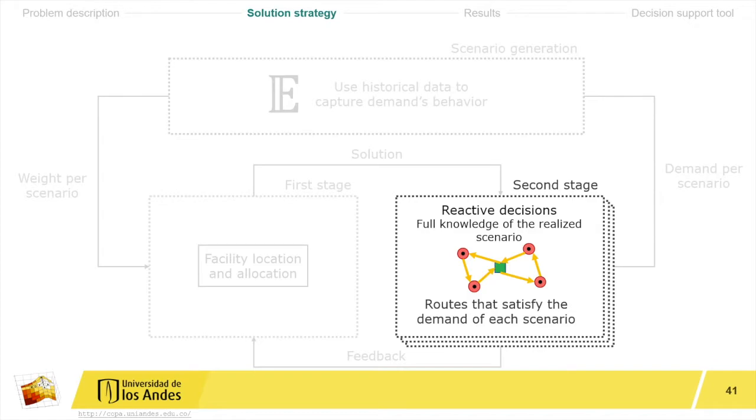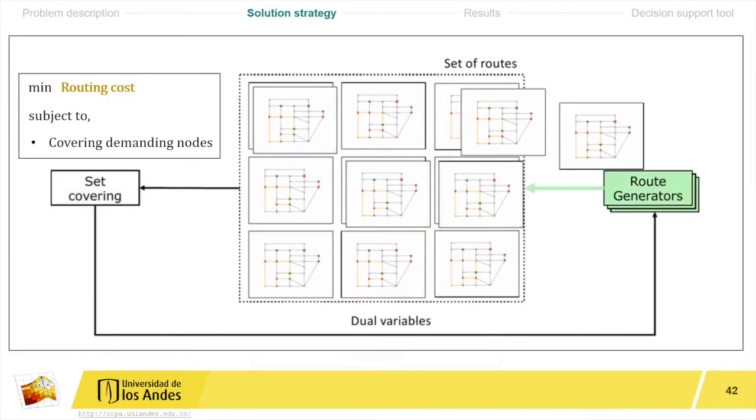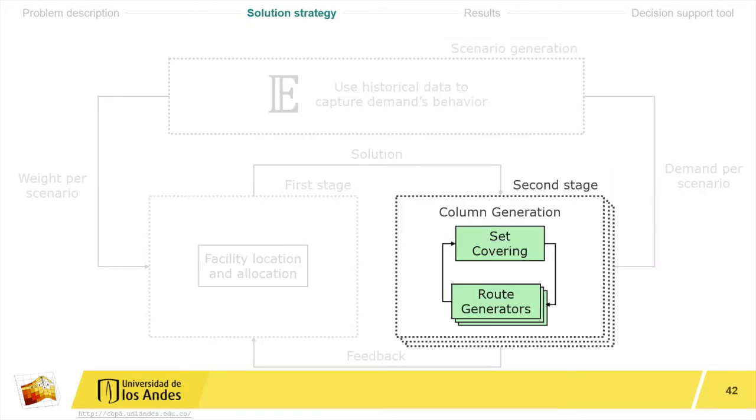In the second stage, a multi-depot vehicle routing problem needs to be solved for each scenario. Therefore, the solution scheme for the second stage is a little bit more complicated. For this task, we use a column generation approach, in which the set covering master problem selects feasible routes generated by subproblems to satisfy each scenario's demand. In this solution scheme for the multi-depot VRP, the route generators play a crucial role, since all the complexity of the feasible routes relies on the model that finds them.